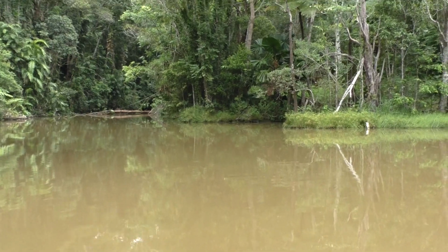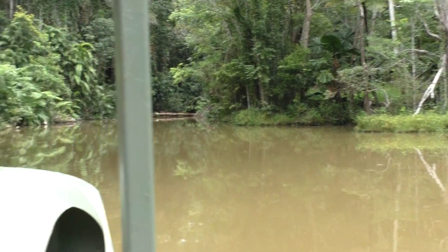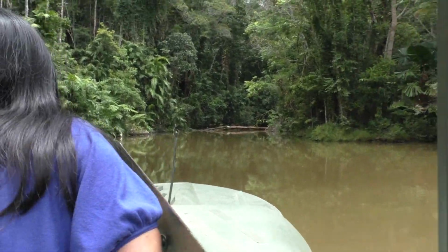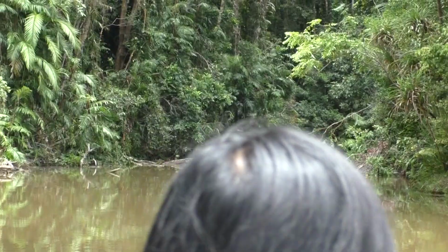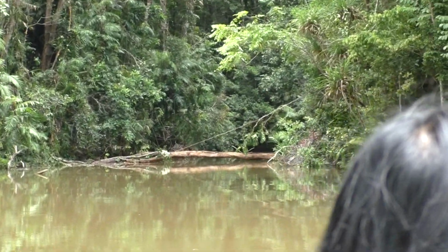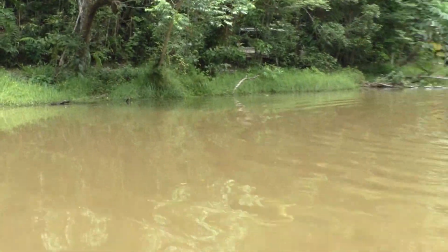So there's the tree. I came around here about half an hour ago and that wasn't there like that. And there's two Ulysses butterflies up there. So come this way. Okay, so where was I? Let me get back on track.